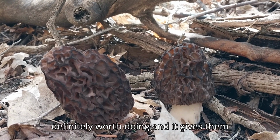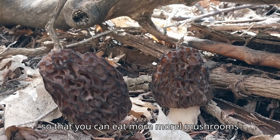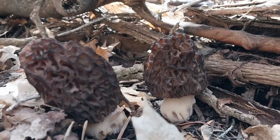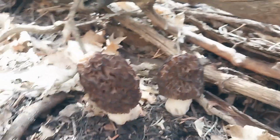It's definitely worth doing, and it gives them the opportunity to release their spores so that you can eat more morel mushrooms next year. Morchella snyderi.